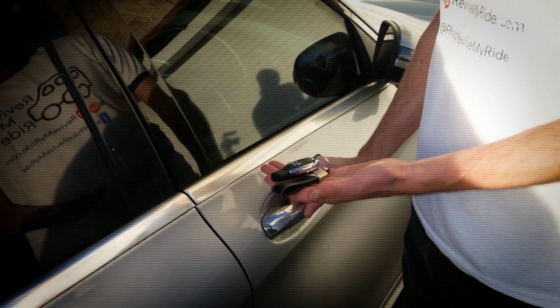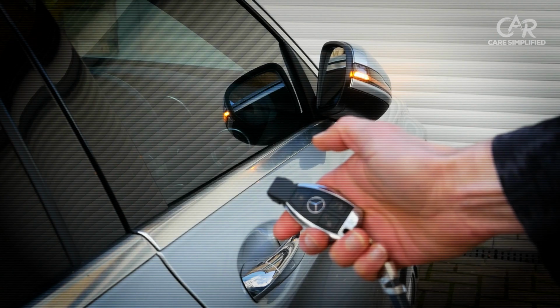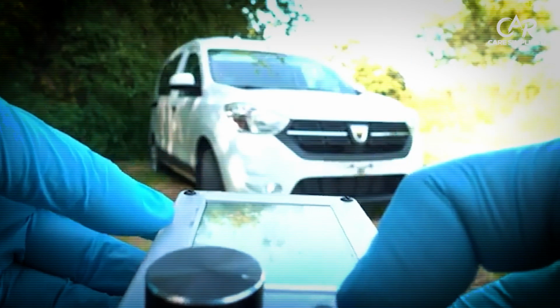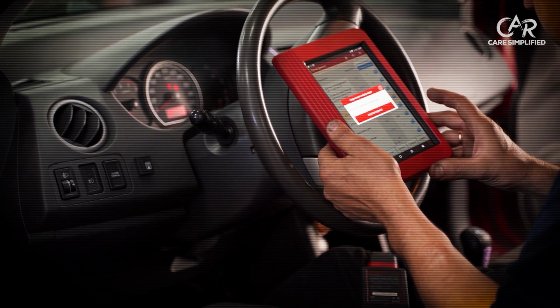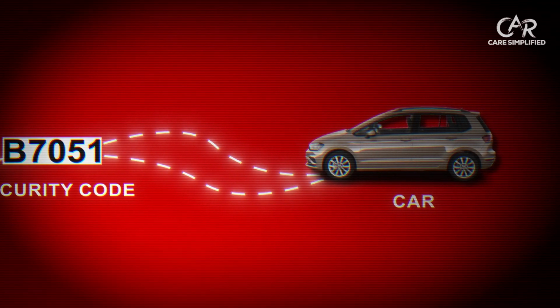The second method is called fob cloning. This technique is even more disturbing because thieves can create perfect duplicates of your car keys using equipment that's readily available online for under $300. Using portable diagnostic scanners connected to your vehicle's computer system, thieves can extract the unique security codes that your key fob uses to communicate with your car.